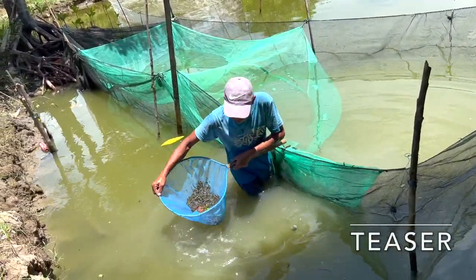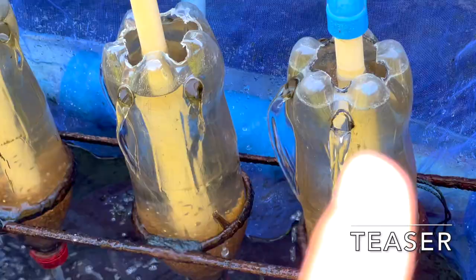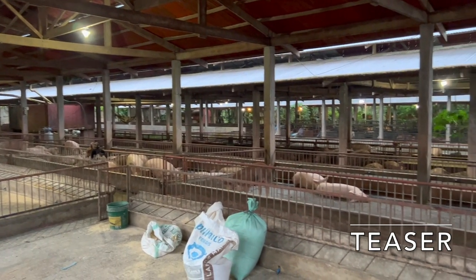Wow. They are going to count it today. That's bangus, different size. There's already hatching here. Tag-as. Tag-as? Biggest piggery that I've ever seen.